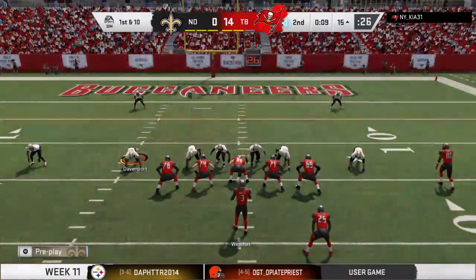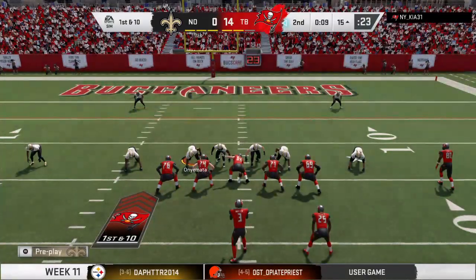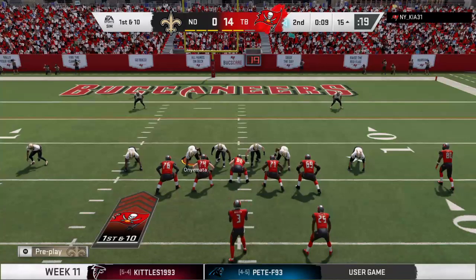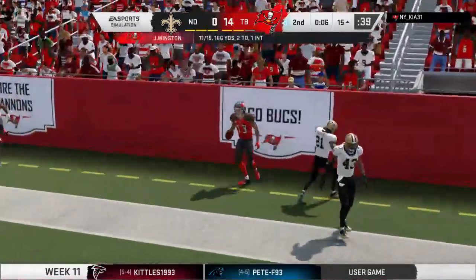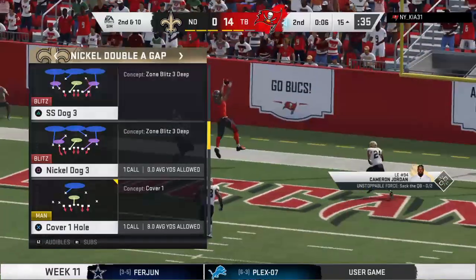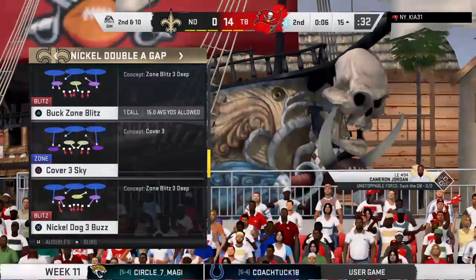From the red zone now, Winston. To the end zone, but it's incomplete. Mike Evans, the one he was looking for. And that'll bring up second down. Marcus Williams on coverage.